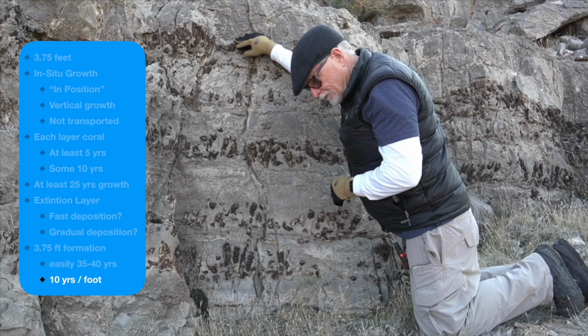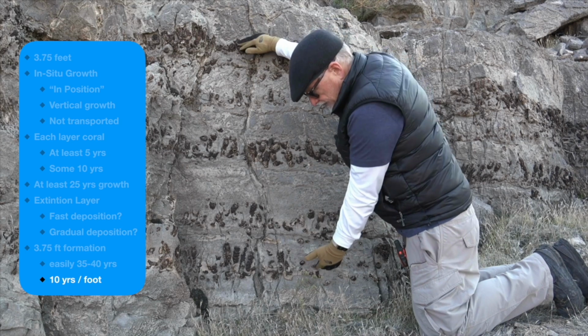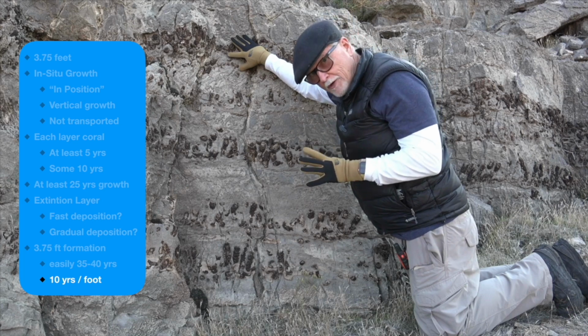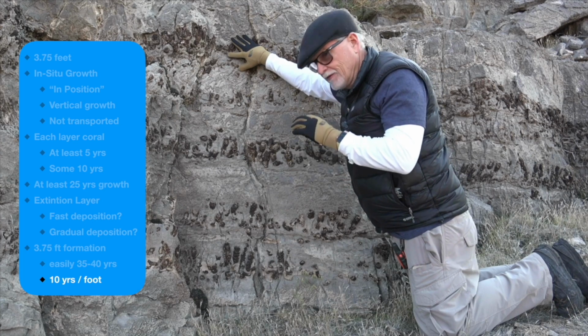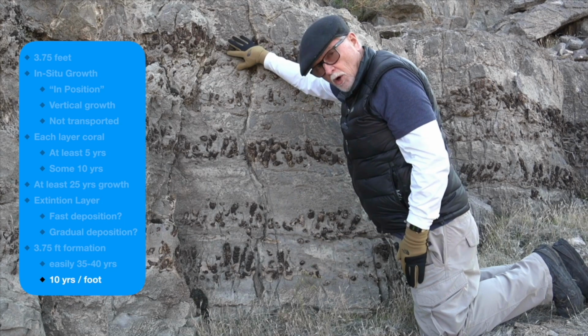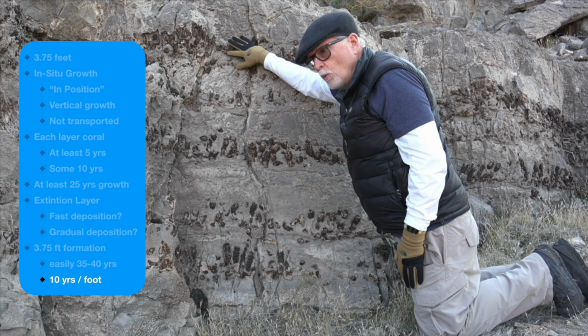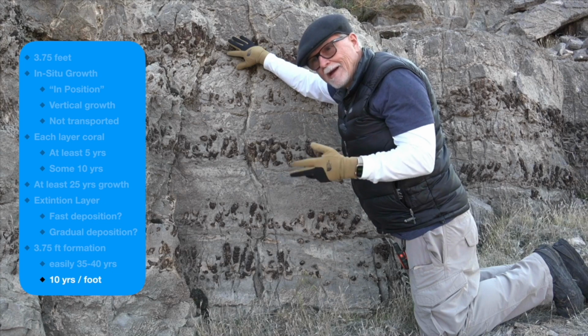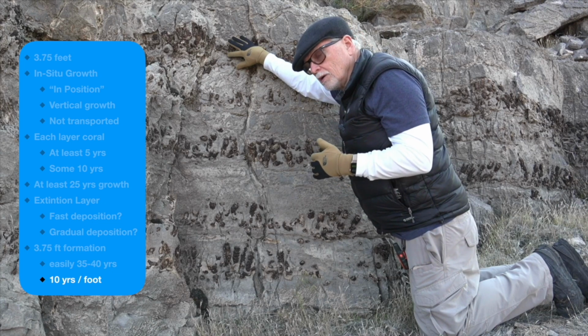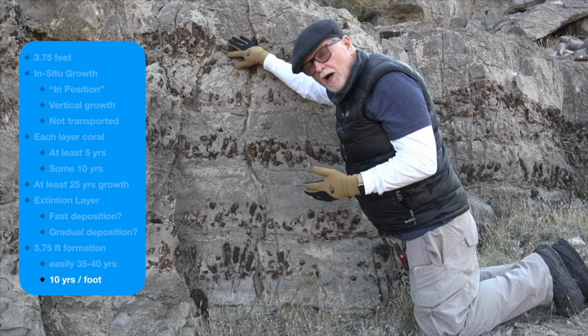Certainly, this layer could not have been deposited in 40 days and 40 nights, or in 120 days, or even a year. This layer must have grown at a time when there wasn't a lot of climactic, turbulent, geologic, or fluvial activity going on.